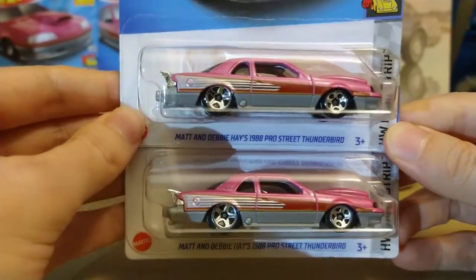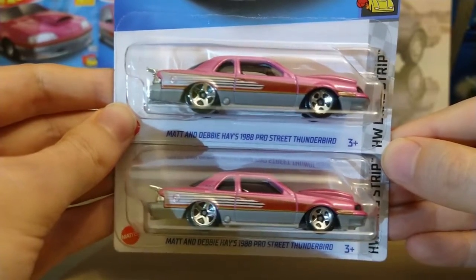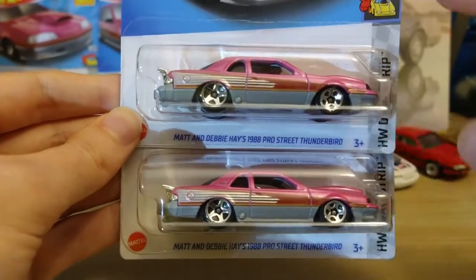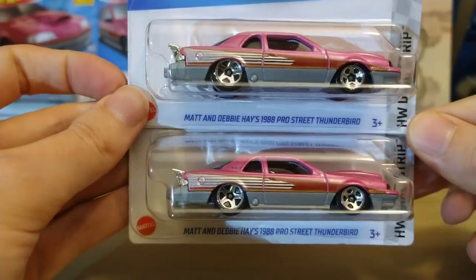It's going to be a lot easier to see them outside of the blister. So here, I didn't notice this until I got home when I was looking over the cards and everything. This one, the bottom one, is I'm assuming the one the majority of everyone's going to find.